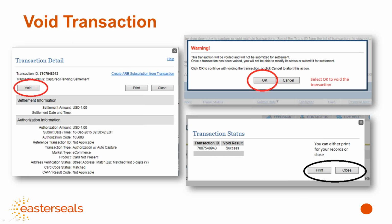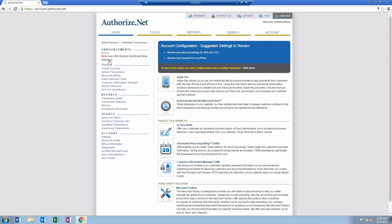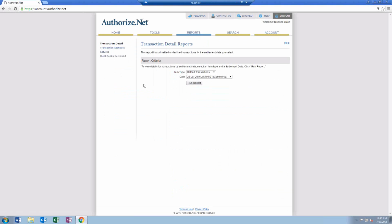Once the batch settles, you can always look back. There's reporting that you can do, and you can always look back at settled batches as well. I want to show you that. If you go to Home, there is a section for reports on the side panel, and then there's reports at the top. The only report you're ever going to use is the transaction detail. If you select reports at the top, it takes you automatically to that. You see there are 2 options: settled transactions and declined transactions. Either one is fine to pick. If you want to see what transactions were declined, or look back at something like that, you can.